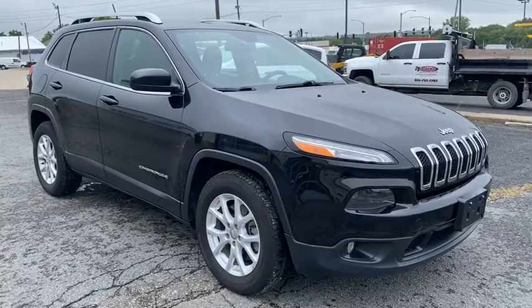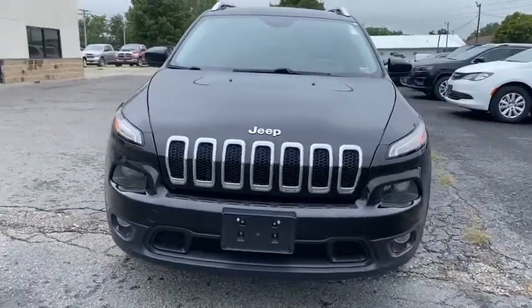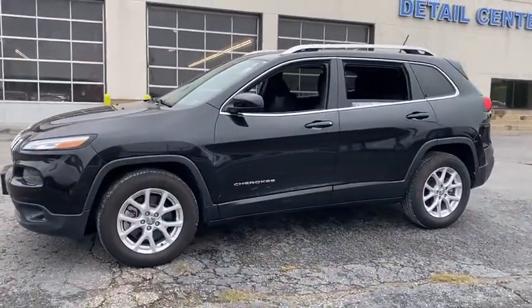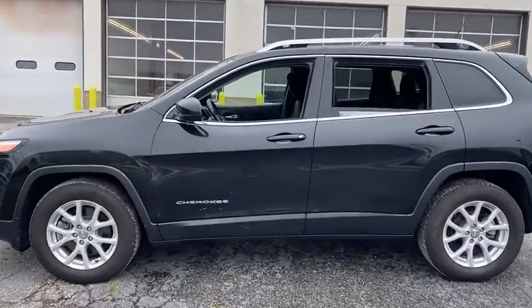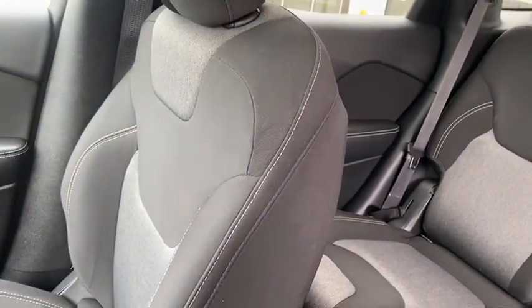We are pleased to show you the 2014 Jeep Cherokee. The Jeep Cherokee offers superior off-road capability. This makes the Cherokee a fine choice for families who venture off-road or vacation in the mountains or other remote areas. This vehicle has less than 55,000 miles.